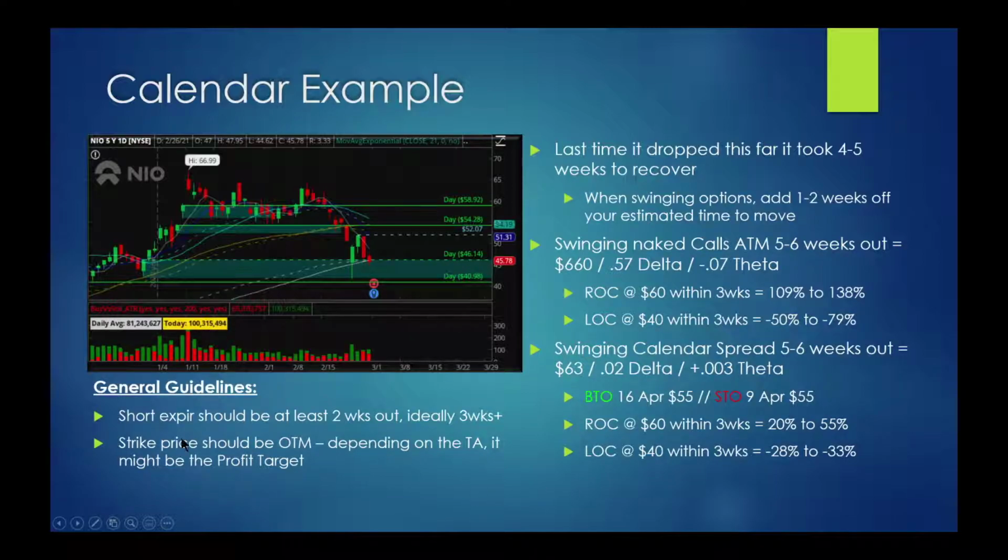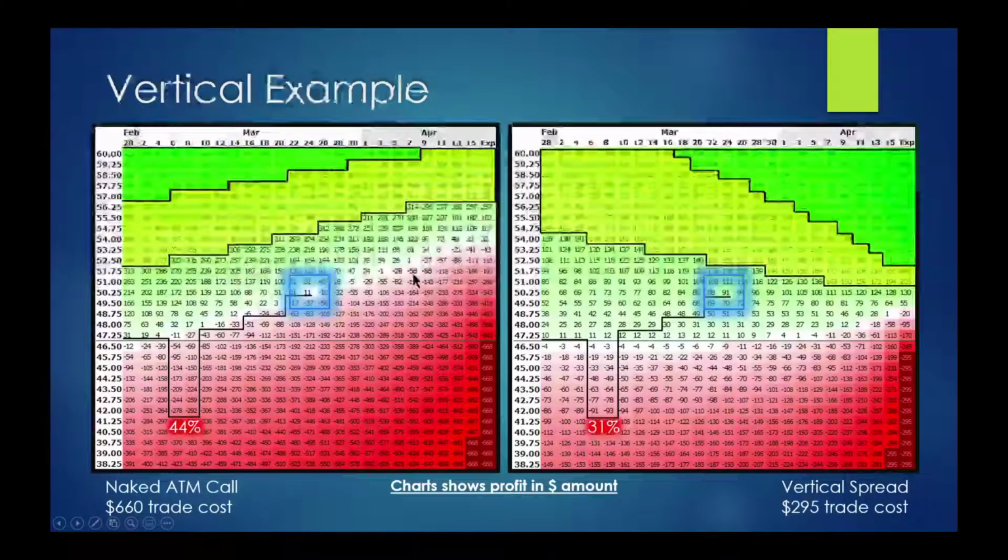Okay. So the way that you build this, you want to sell at least 2 weeks out on your short leg, but ideally 3 weeks. 3 to 4 weeks is nice because your theta curve, as you can see on this last thing, this is 5 weeks out, so about 45 days. Your theta curve is almost a 45-degree angle on these. That's what you want to sell. You want to sell somebody this contract, right?